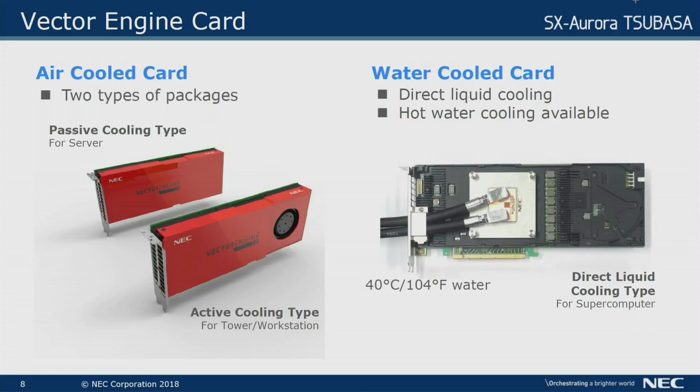Active cooling type is mainly used for tower type, and passive type is used for rack mount model. And supercomputer type uses a water-cooled card. So we specially designed a cold plate for this card. So this card can use direct liquid cooling with 40 degrees C hot water.